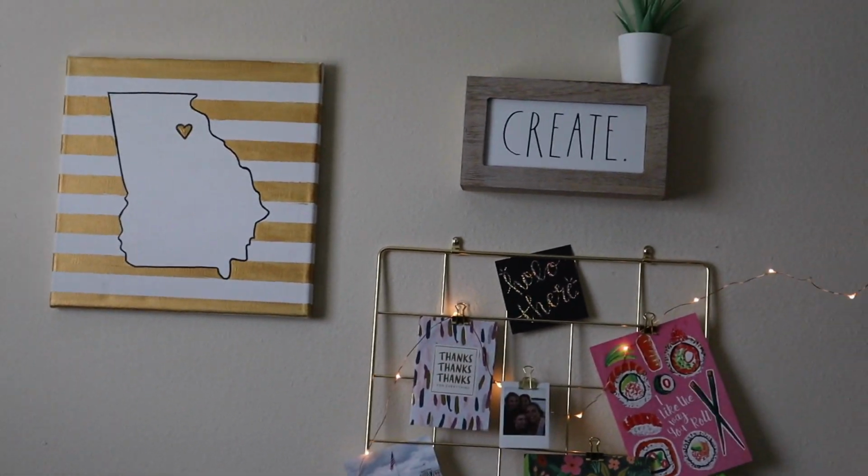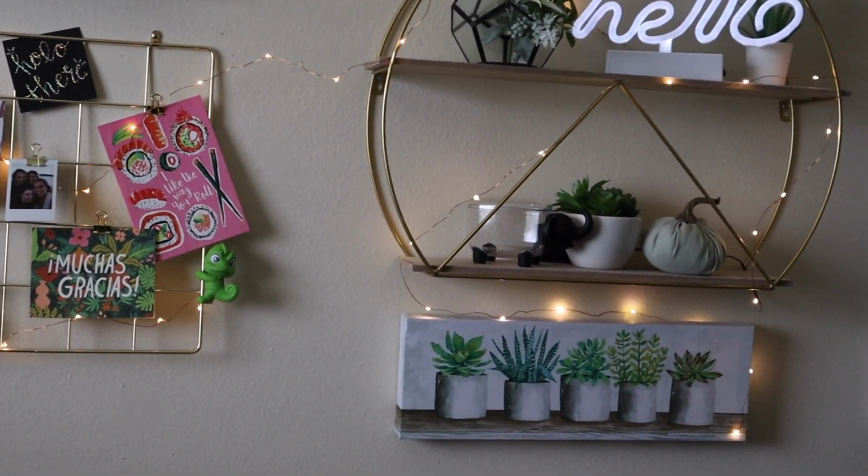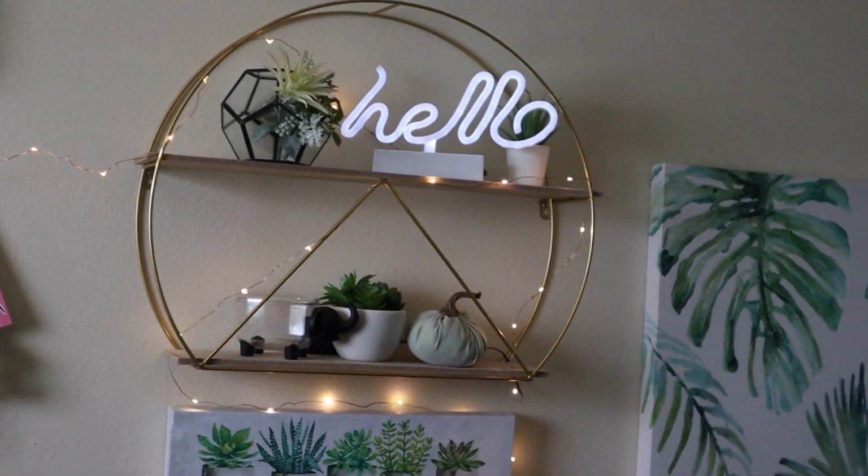The little heart represents Athens, Georgia, which is where I went to college. Okay, I think I just need something there and something there, and this will be complete. Maybe I'll make something. All right, I'm happy with that. And bam, there you have it. Well, except for these two little empty spaces, but I'll get something as I go shopping that I see I like. Or maybe I'll get inspired to make something.